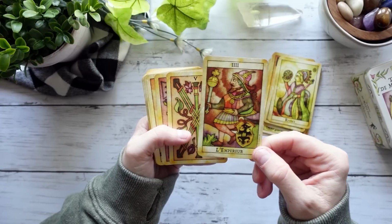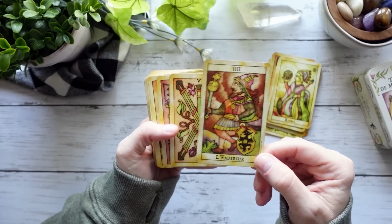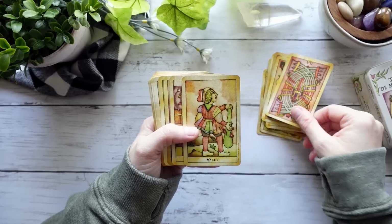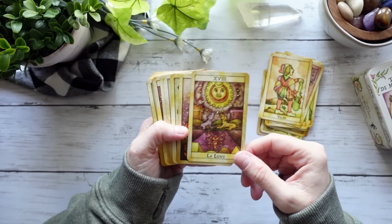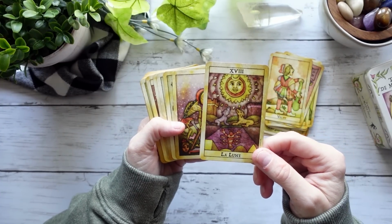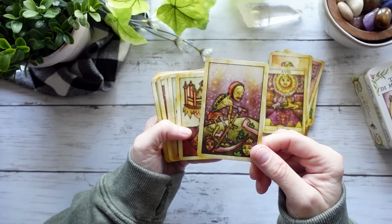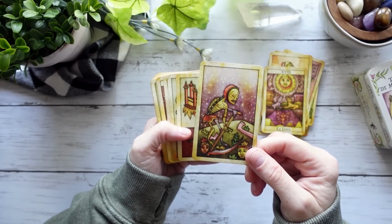I mean, there we go again with an adorable emperor. He's kind of cute. Look at his stubby little legs. So yeah, I think this deck has it all over for adorable Marseille. It's definitely the most adorable one in my collection in terms of Marseille decks.